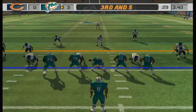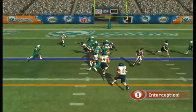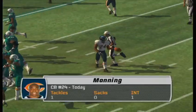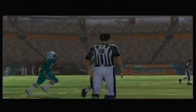3rd and 5. Ball on the 11-yard line. Watch that screen. Culpepper spreads them out. Under pressure, the pass is picked off. I'll tell you, it's very important to have pressure on the quarterback. What that does is make the secondary's job a heck of a lot easier. And on that play, it led to an interception.